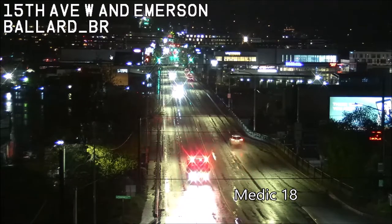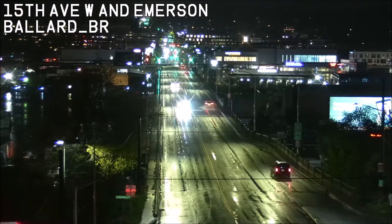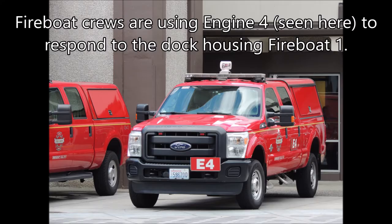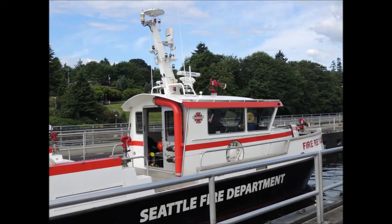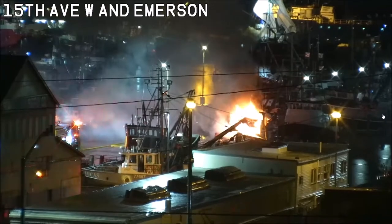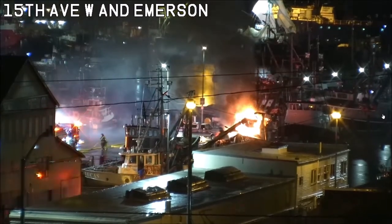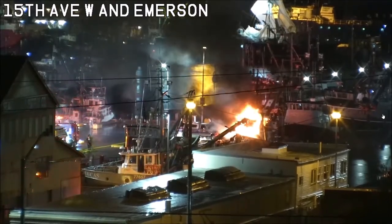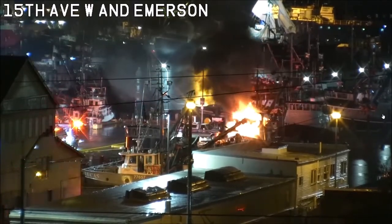Engine 20 is not on the hydrant, establishing Thurman Command. Engine 20, you are Thurman. Engine 4 will be using Fireball 1. Engine 20 apparatus, the 2.5 is pinched, I've got to shut it down. Command, okay, you're shutting down the line.